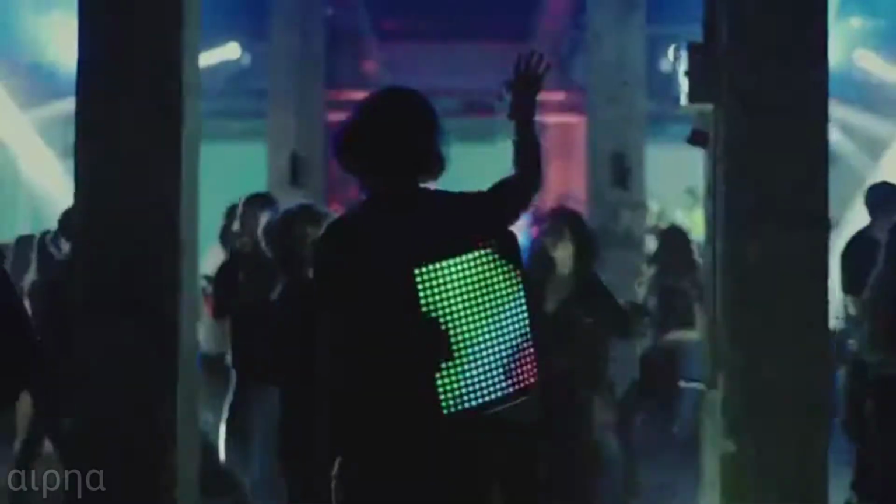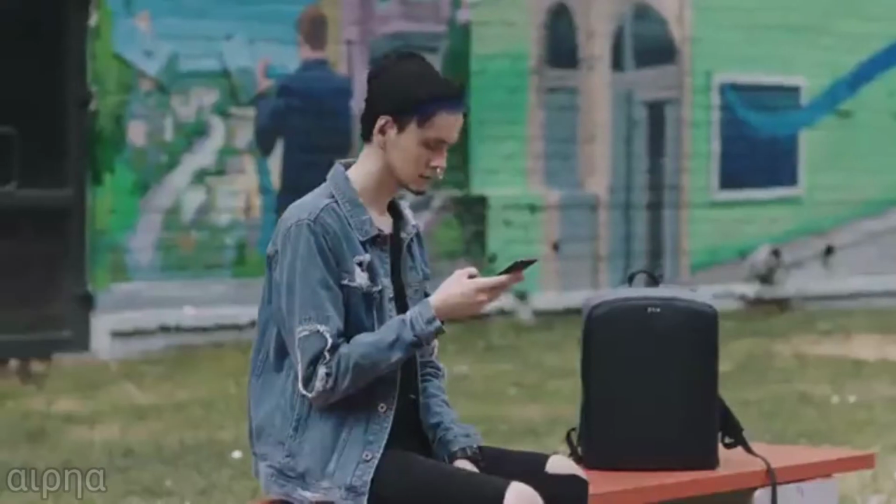Dive into a new communication experience. Express yourself with Pix, the first smart animative backpack that illuminates your flow and reveals it to the world. How does it work? You control it through your smartphone.